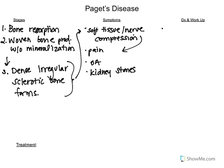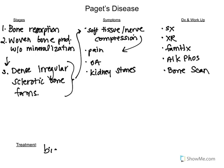So diagnosis and workup, really you're going to go based on symptoms. You're going to get an x-ray to look for those bony formations. You're going to get a family history. You're going to get an ALK-Phos level. This will be elevated. And you're going to get a bone scan. That'll show this clearly. Treatment, bisphosphonates. Okay, that's all you need to know about Paget's disease.